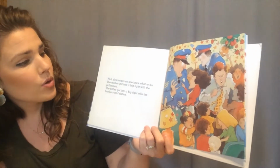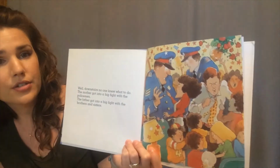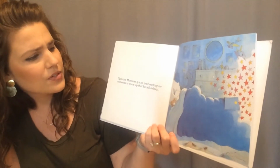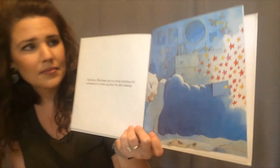The mother got into a big fight with the policeman. The father got into a big fight with the brothers and the sisters. Upstairs, Mortimer got so tired waiting for someone to come up that he fell asleep. The end. That's all they needed to do, was just leave him alone and let him fall asleep. He finally got tired enough from all of that singing.